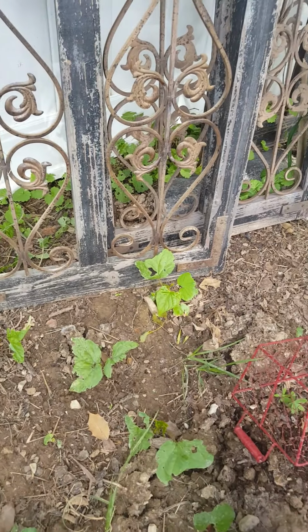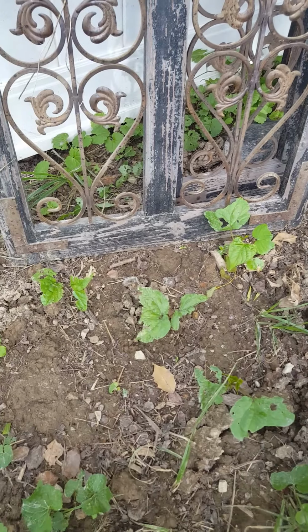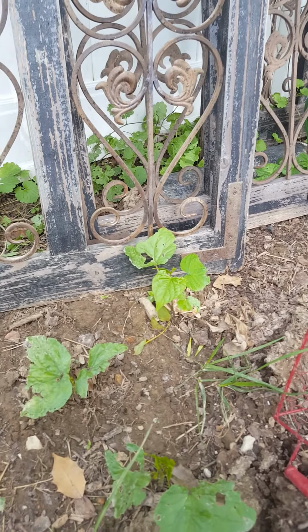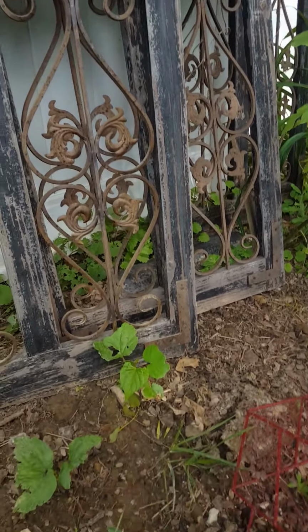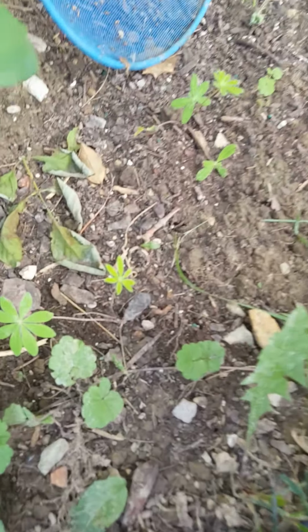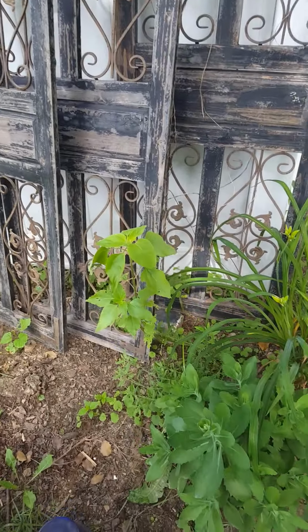This is shade over here. So I'm not sure how my moonflower vine is going to do. But we shall see. It's a pretty strong vine. So I'm going to have it growing up this trellis. In here, I also planted my lupin seedlings. And then a volunteer sunflower there.